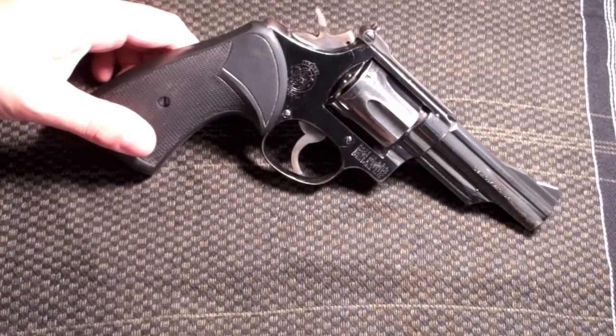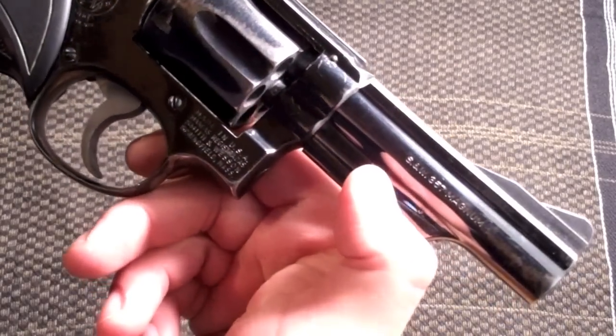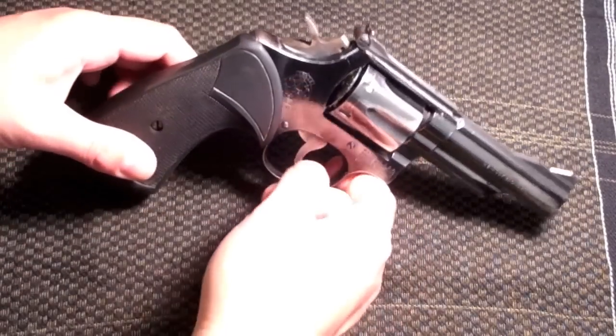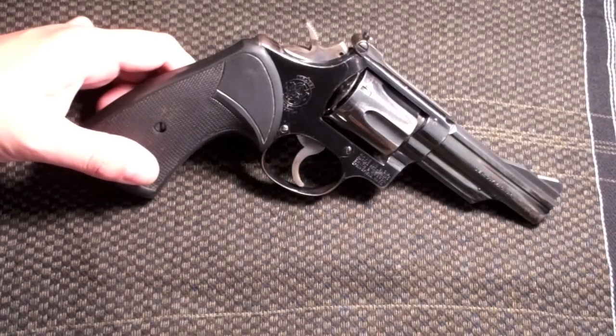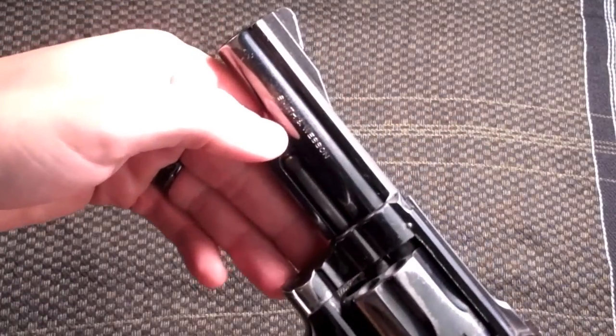So a couple things I found out about it right off the bat. It says 357 Magnum on the barrel there. So I thought, cool, I got a 357 Magnum/38 Special revolver. And on this side it says Smith & Wesson.